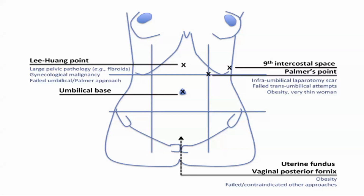Okay, I am coming to it. What is Palmer's point? So you can see that this is the Palmer's point. If you draw a line from the mid-costal cartilage, then Palmer's point is 3 cm below the costal margin and medial to the midclavicular line.